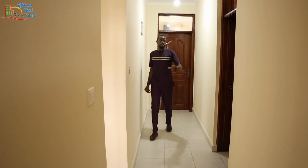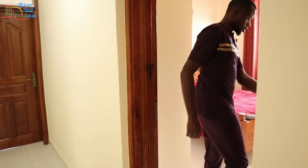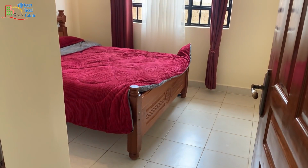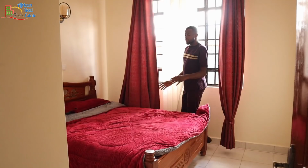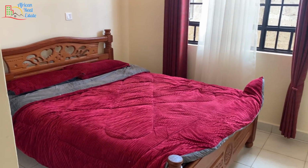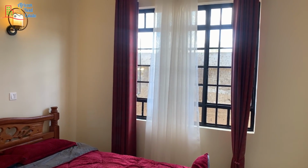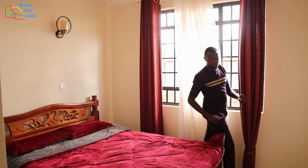From the first bedroom, the second bedroom is here. This bedroom is exactly the same size as the first one, but this one comes with a maroon theme. This bedroom is big enough to fit a 5x6 bed like this one, or a 6x6 bed, and it comes with a very big window that faces the closet on the other side. Let me show you the closet.